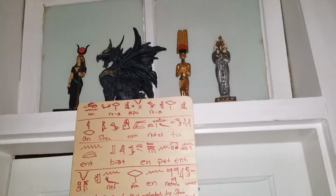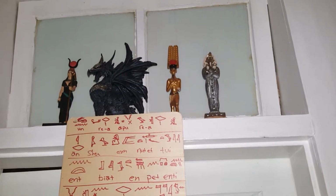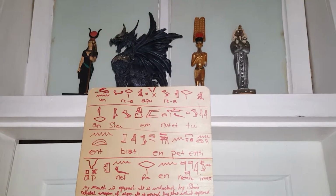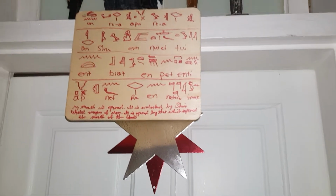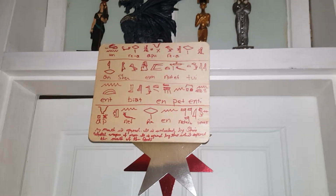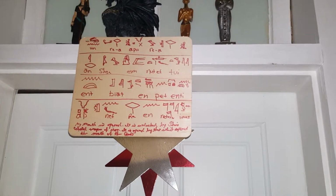Always take the shoes off before going in, and this is the door to my temple. I have a few idols or statues up front, as it were, kind of like to remind of the, minus the dragon, the Ramesseum in Egypt. And then I have a plate here that follows. It's kind of sloppy done, but I'm going to replace it with something nicer soon.